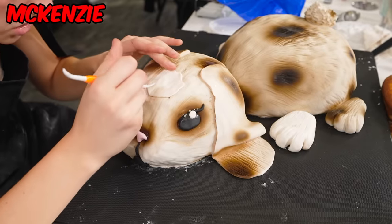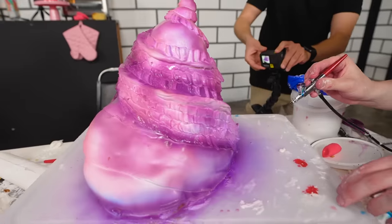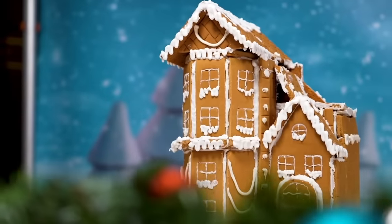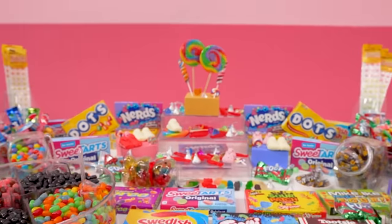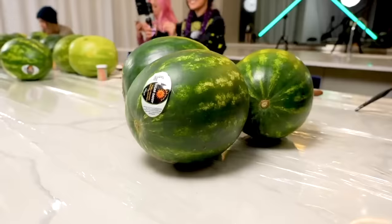I challenged people to make insane art out of food like apples, cheese, coffee, cakes, pumpkins, gingerbread, and so much more. And the best ones win tens of thousands of dollars. But before we get to all that, we're gonna start with a watermelon art challenge.